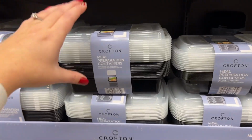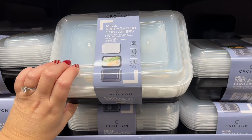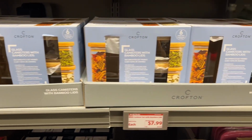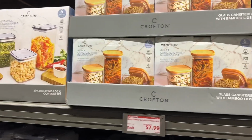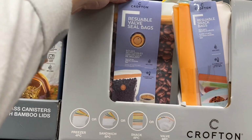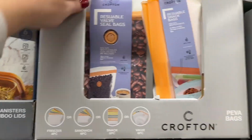Meal prep container set for $4.99. Not gonna lie, I bought this last year and I already threw most of them out because it fell apart. There are also a lot of containers, bamboo lid containers, things for organizing your pantry, reusable snack bags. These are getting really big, I feel like.